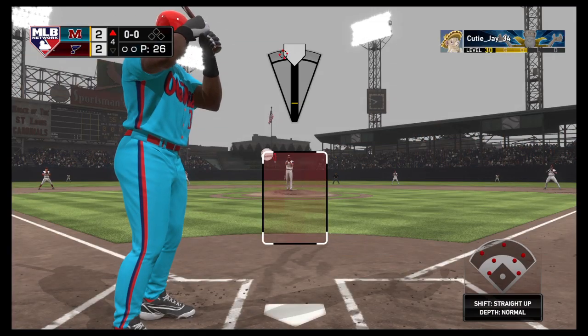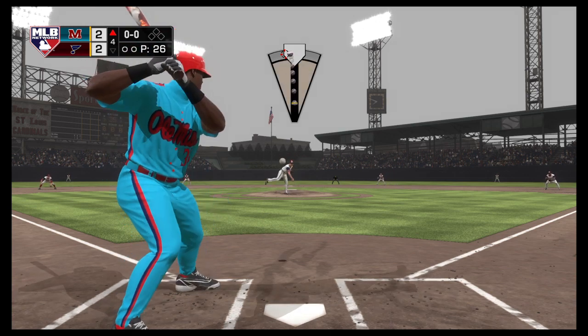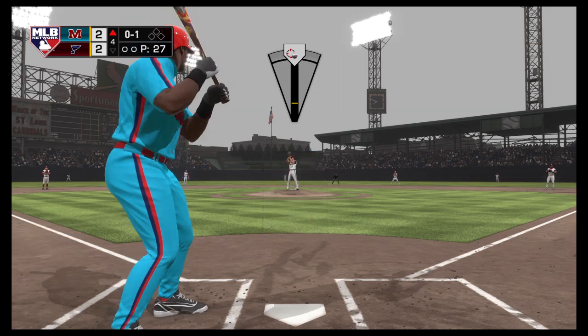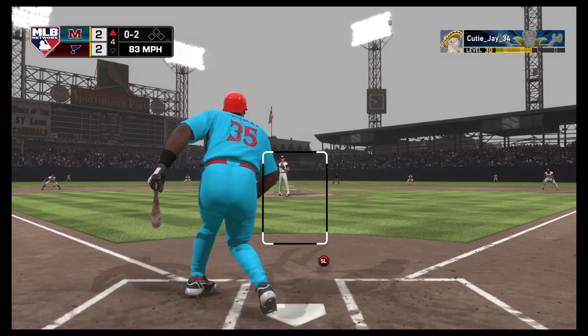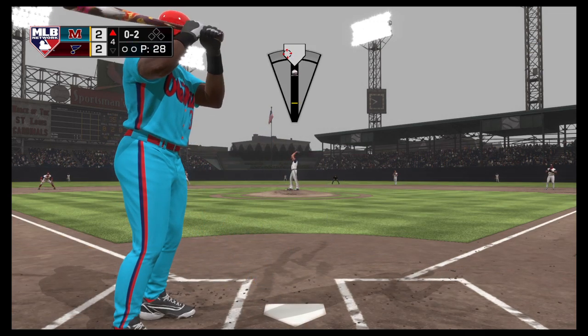Standing in, Frank Thomas, as we begin the top of the 4th. The first baseman, Frank. Strike taken up in the zone. And a swing and a miss by Big Frank. It's 0-2. The pitch.